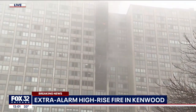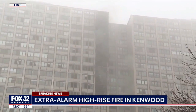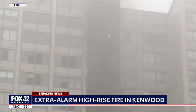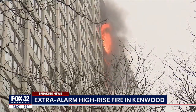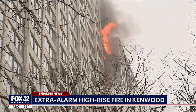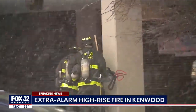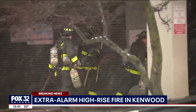This fire broke out on the 15th floor shortly after 10 o'clock this morning. As you can see, it is still active. There's still smoke coming out of the building. It started on the 15th floor, sort of in the middle of the building, and slowly worked its way up floor to floor to floor, and now the only flames we see burning right now are on the top 2 floors just below the top of the building. Still smoke coming out of the other floors as well.